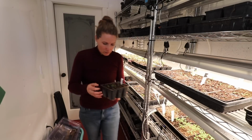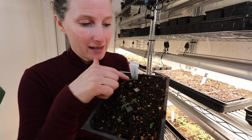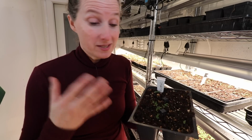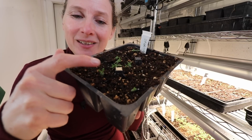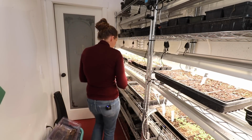I tried some really old lavender seed, and I'm happy to say that I do have some little baby lavenders coming up here. I just sprinkled the seed on top fairly liberally in hopes that some of the seeds would come up, and they did. I'm starting to get some little true leaves on that little baby here. So once these are a little bit more developed, I'll separate them out into separate cells. But I'm happy about that.